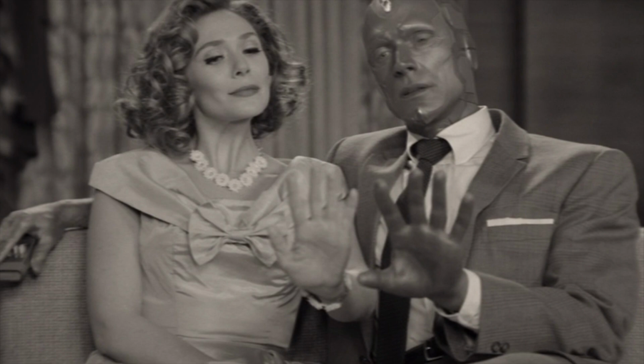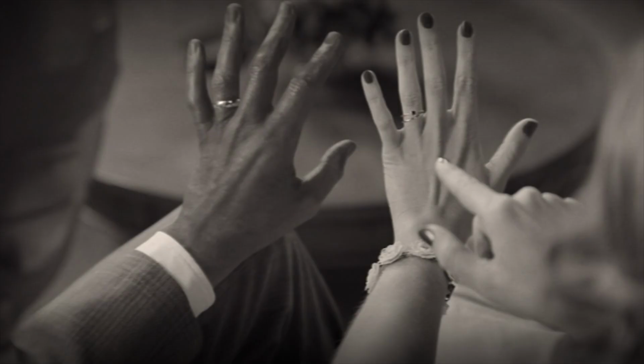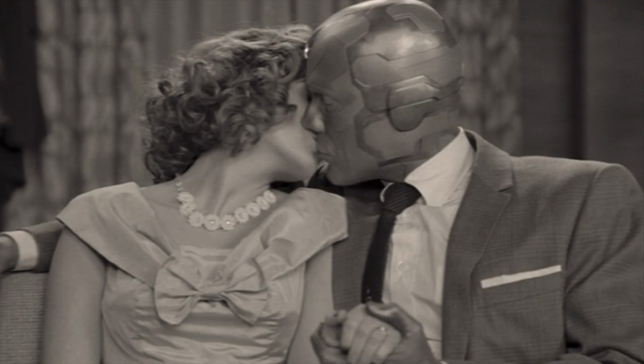But after this all goes down, Vision's boss and his wife leave the house, and then Wanda and Vision are both sitting on the couch talking about rings and getting married. And it all leads to Wanda creating rings for both her and Vision. And then they lived happily ever after. They kiss, and then it gets interesting.